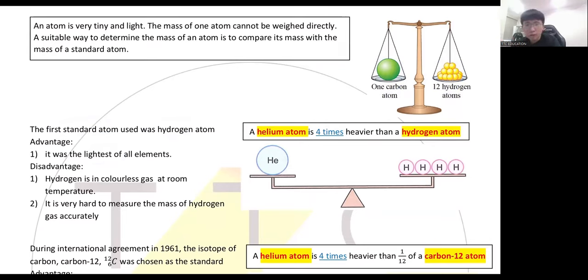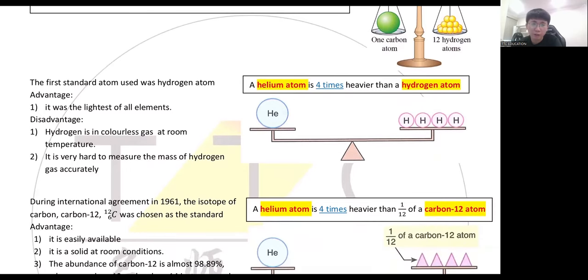Okay, but nowadays we don't really use hydrogen anymore because of the very big disadvantage of hydrogen. It's actually a gas. Because it is a gas, it's kind of hard to actually measure the mass of hydrogen accurately. If you want to compare a mass with a gas, it's very hard. You need a container, you need to do a lot of calculation. Okay, what if the container got a leakage?